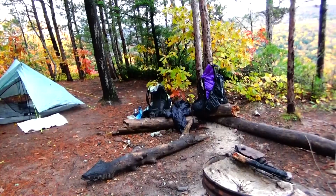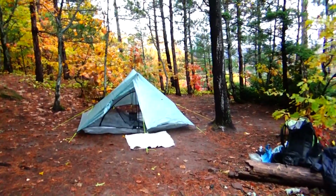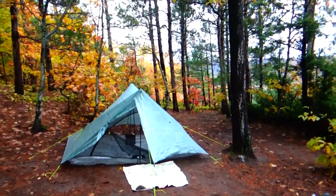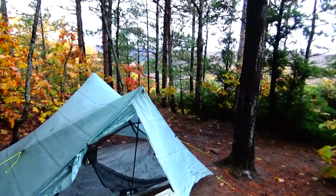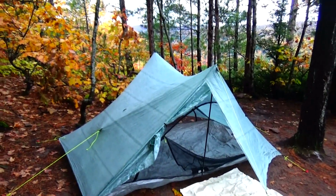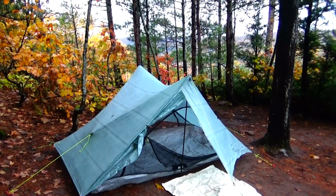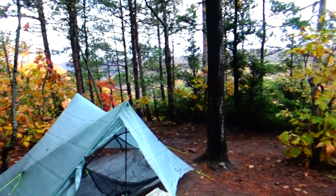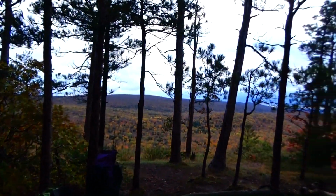And this is where our duplex tent is set up. It's a little close to the fire pit, so I don't want to make a huge fire. Definitely don't want to burn any holes in this. They're not cheap. There's our Z-Packs Duplex tent. Again, for every trip this year, hard to believe. But we've really enjoyed using this tent, and it's excellent practice for a long future hike. You can see how close we are to all these views.